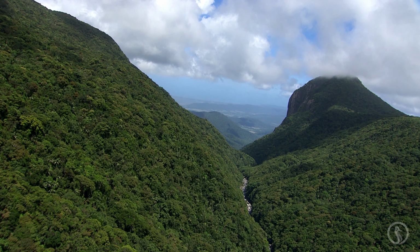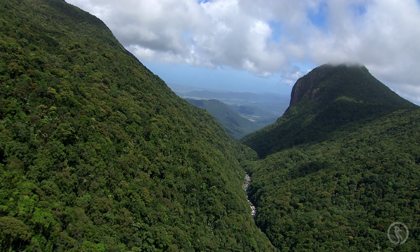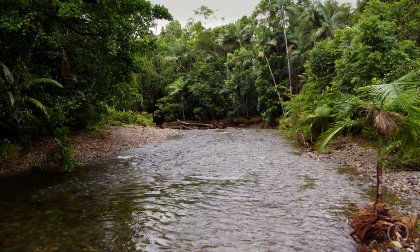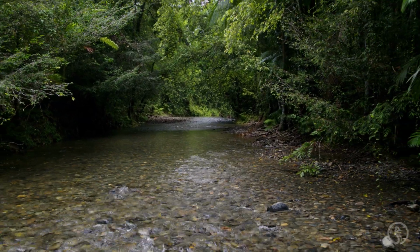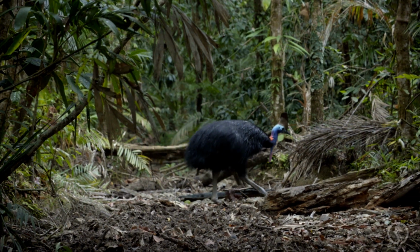Ice ages come and go, but rainforests survive in climatically stable areas of ever-wet habitat, such as mountaintops and river valleys. Plants and animals retreat into these refuges during climate extremes. Thousands of years later, when the climate becomes more favourable once again, they move back out into their wider distributions.